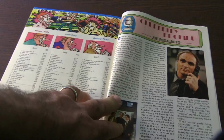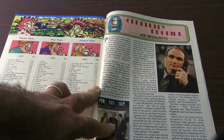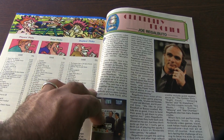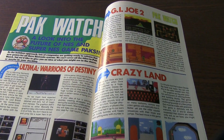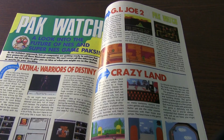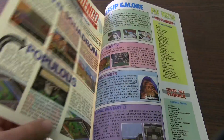Celebrity profile, this is Joe Regalbuto. Not quite sure where, Murphy Brown, I guess he was an actor in the show Murphy Brown. Talking about games he's been playing: Pac-Man, Ultimate Warrior, G.I. Joe 2, Crazy Land. Games coming out.